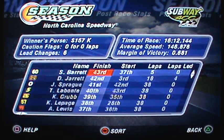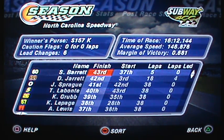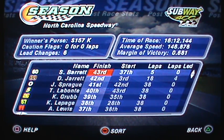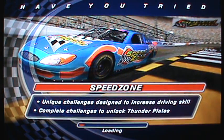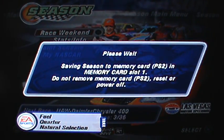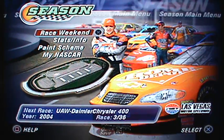Let's see, anyone follow this race? Stan Barrett and Dale Jarrett. Ouch. Dale Jarrett out, I believe 4 laps after leading some of this race. Wow. That's kind of sad. It's weird. Man, that was a good race though. Definitely a good race for me. I'm definitely glad about that one, too.